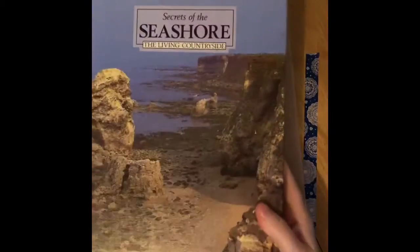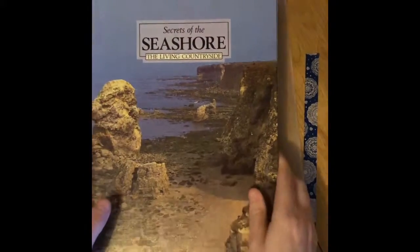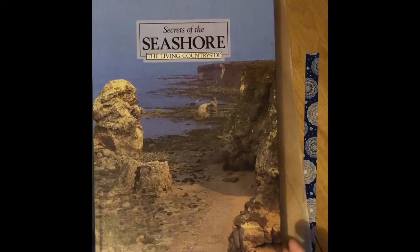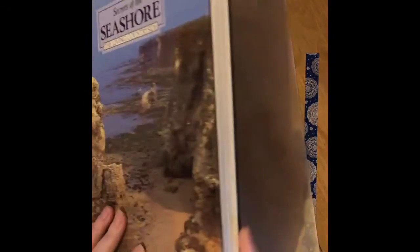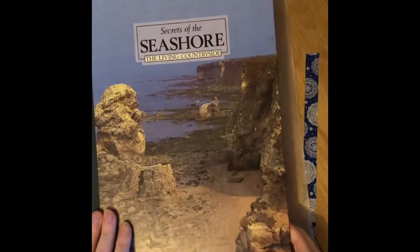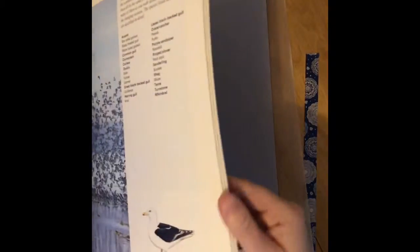And this is the last one of my find on Saturday. It's a seashore book, so I thought I could do a seashore themed selection of ephemera, and I really like this book because again, I can use it to make a really large journal and just cover all this up, but I love this part here. But also, I like it because it's got everything in it.